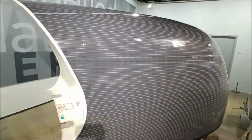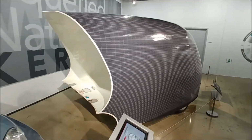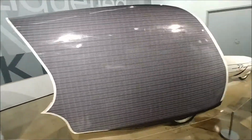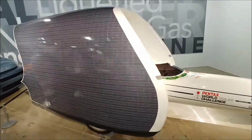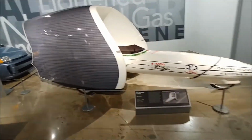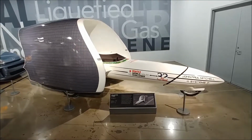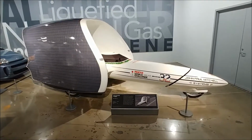So I just heard Toyota is going to make a car that has enough solar panels to charge the battery and give it more range. It's pretty exciting stuff. Stuff from 1987 has been around for a long time, but we're just getting around to it being on commercial vehicles now.